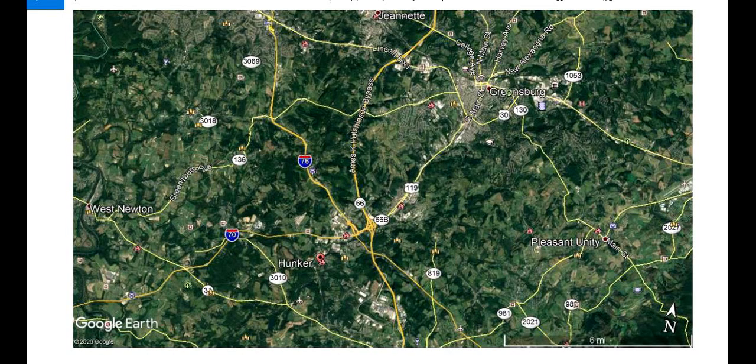And to get us started, what I do is put this in to give us a little bit of context, show us where we're at. This is a view from up in the air. Up here is Greensburg, with Route 30 going through. You get on 119 down to New Stanton, and just down below New Stanton a bit is a place called Hunker.